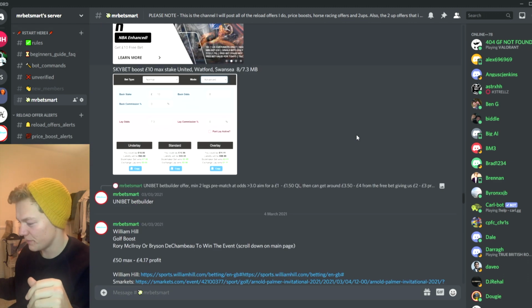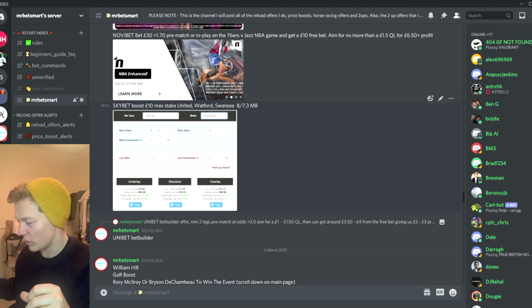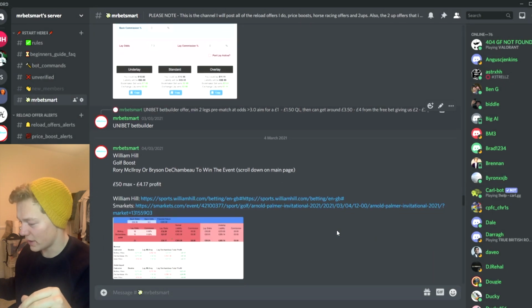We then had a price boost with Sky Bet, and this was basically £10 max stake and it was for the teams of United, Watford and Swansea all to win, and we had standard lays and underlays, but I'm underlaying all my boosts on this challenge, so that didn't come off, I don't think.